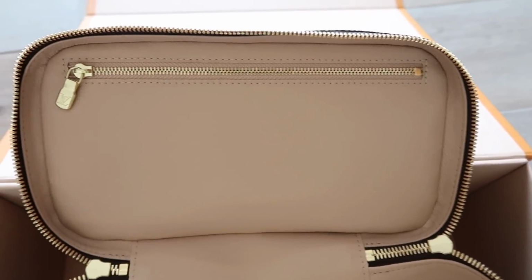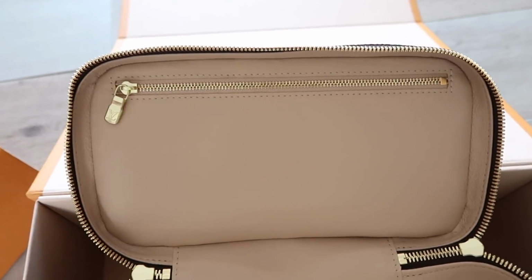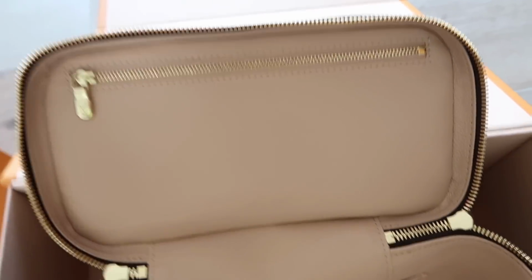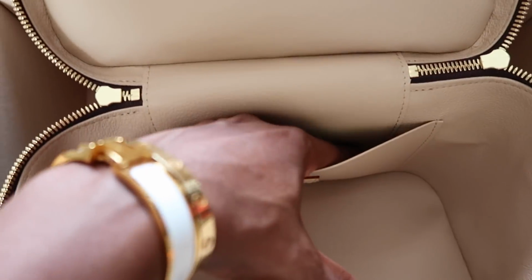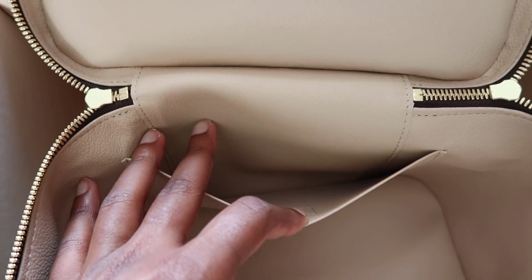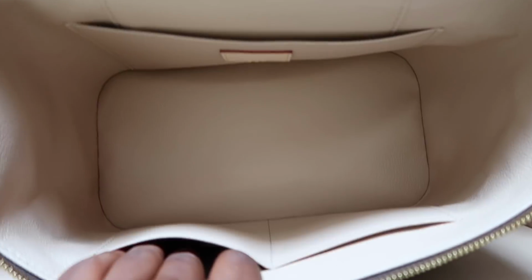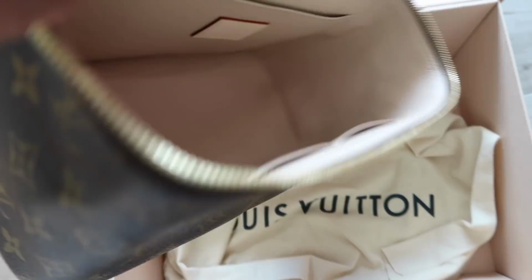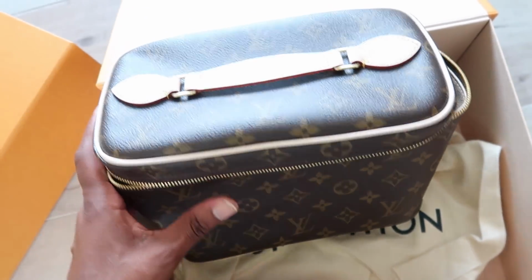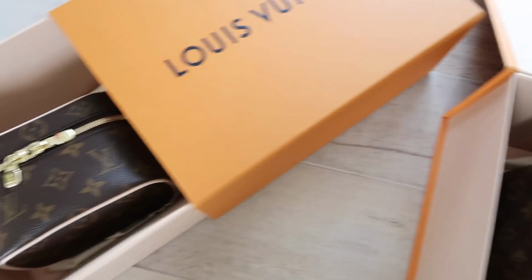I will probably keep my eyeliner, my mascara, anything that's thin and skinny, my pencils, my lipsticks up here. And then it has a little pouch down here. You could maybe put a palette there, like an eyeshadow palette or a cheek palette. And here it has two little compartments as well. And then it's fairly deep, really deep. I think this is the largest size it comes in. Absolutely love this.